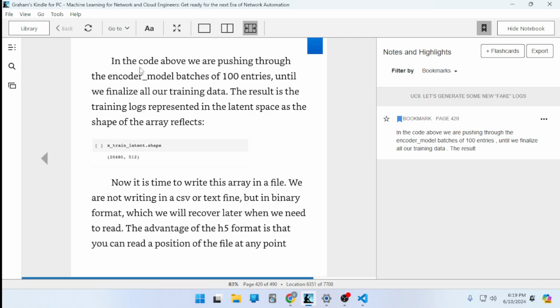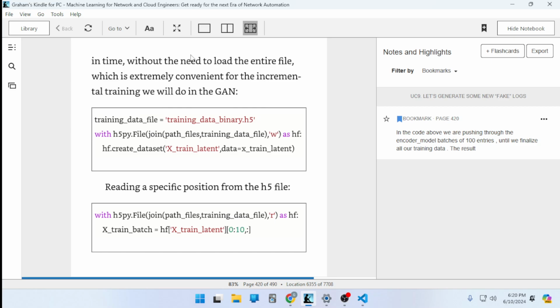So in the code above, we are pushing through the encoder model batches of 100 entries until we finalize all our training data. The result is the training logs represented in the latent space, as the shape of the array reflects. Now it is time to write this array in a file. We are not writing in a CSV or text file, but in binary format, which we will recover later when we need to read. The advantage of the H5 format is that you can read a position of the file at any point in time without the need to load the entire file, which is extremely convenient for an incremental training we will do in the GAN. There we go, looks good to me.